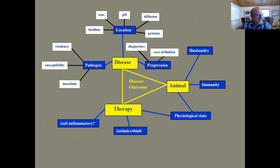And then of course, in the progression, are we using diagnostics to pick up some earlier ones? We're seeing advances in that. And then the case definition. So one of the biggest things you can do about appropriately applying antibiotics is your case definition of disease. And that is when you decide you will treat. And so many of us have that in our heads.